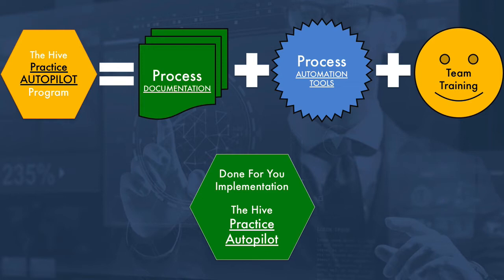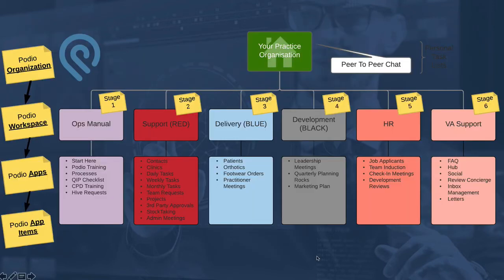And I guess unlike coaching or education, the key with this is that yes, it's process documentation, helping you with the framework for that. It's setting up the tool for you. We're using Podio. It's also onboarding your team, but it's implementation. A lot of it is done for you with a rollout of the templates that we have into an account that you own. So before I get into any detail, it's easier for me to explain via looking at this mind map, this top-down mind map.